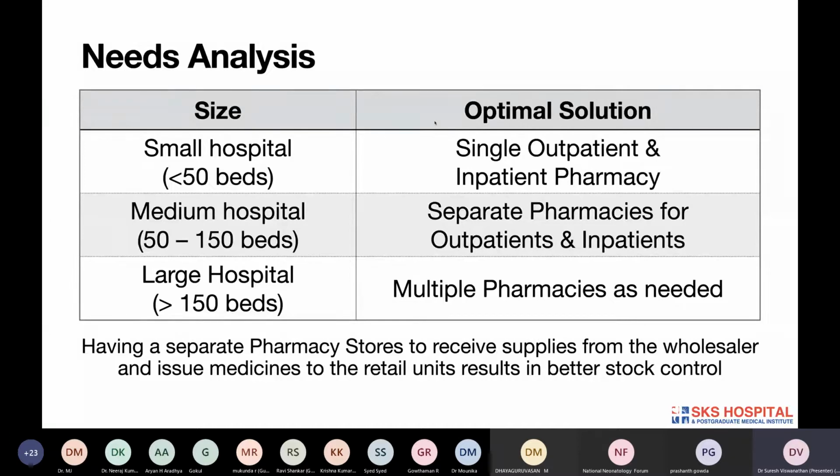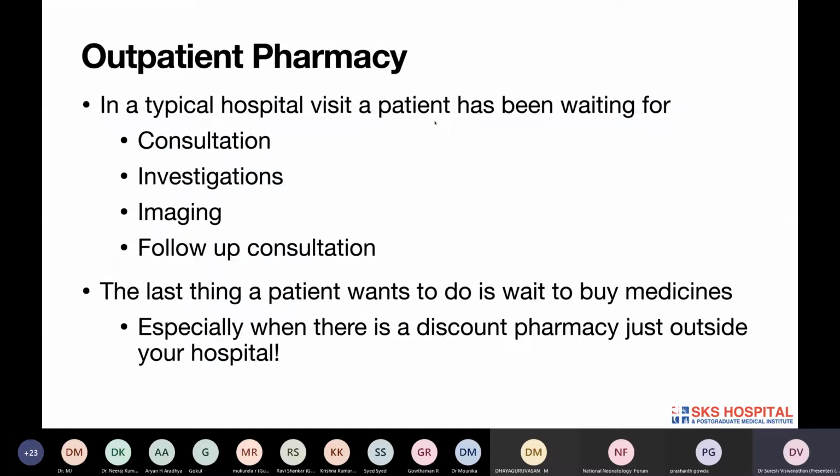And it's always a good idea to have a separate pharmacy store, even if you're a single outlet. That way you receive stock in there, you have better control, and you issue stock to the retail unit only in limited quantities.